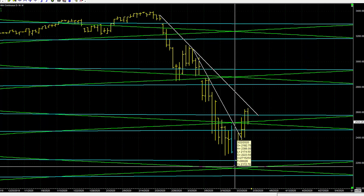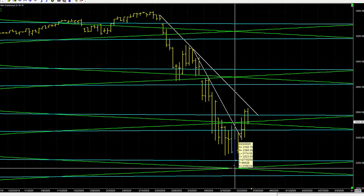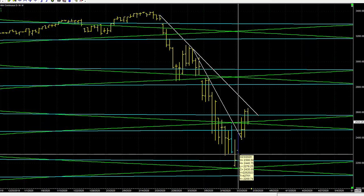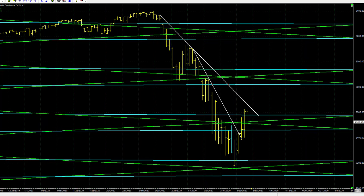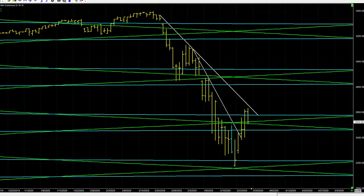And then here's the low, which occurred on Monday, just above the sun lines, the green planetary support level right here. And here's the turn higher, which began on the new moon on the 24th. And it was an impressive rally. It took us all the way back up to this trend line I drew, almost to the trend line at 2634.50.